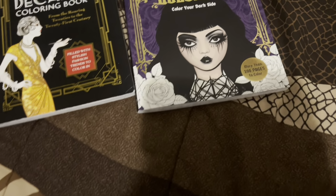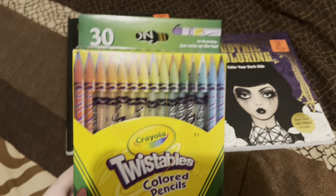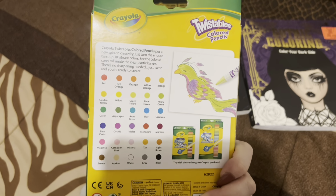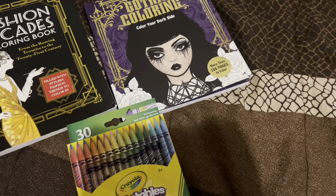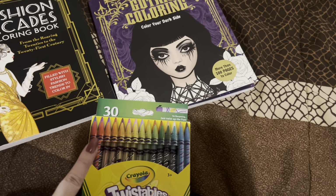And I got these. These are the twistable colored pencils. They just twist up. You don't have to sharpen them or anything. And I have all these colors. They're really nice. But if you have any other recommendations for any other things I should use to color my coloring books, let me know.